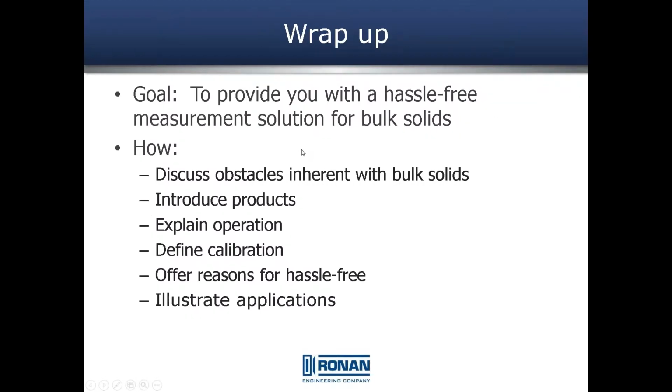So just to wrap up what I have presented, my goal was to provide you a hassle-free measurement solution for bulk solids, and I've done that by discussing obstacles that were inherent to standard product, by introducing a product that gives you a measurement that's free from wear and tear, by explaining the operation, giving you an idea on calibration, by offering reasons for hassle, the reasons we call it hassle-free, and then I illustrated a few applications for you.